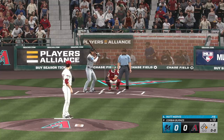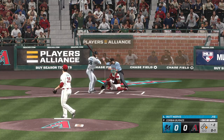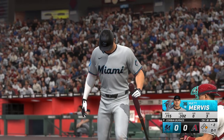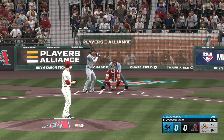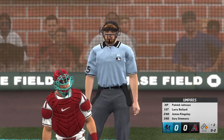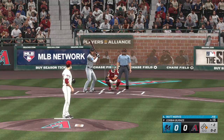And at the plate for Miami, Matt Mervis. That's in there. Strike 1. Boog, the runner at first needs to be careful right here. He's dealing with a pickoff artist on the mound. Delivers a pitch in for a strike at 95. That's a real nice cutter right there. I mean, this guy can struggle with the inside pitch at times, so I'd say that's pretty effective if you can continue to command it on that side of the plate.